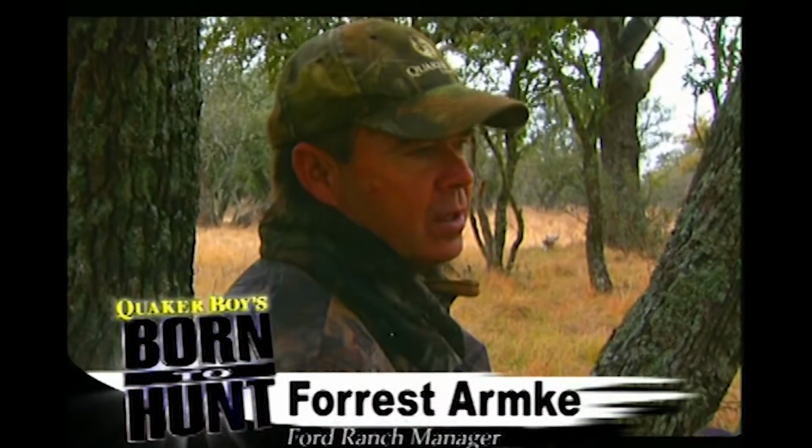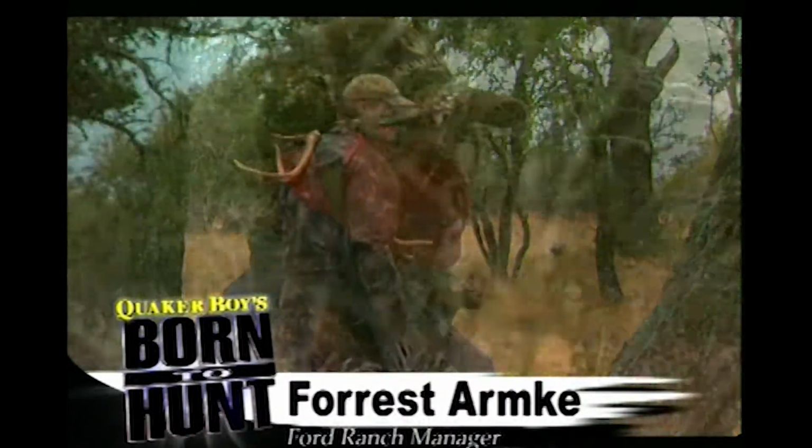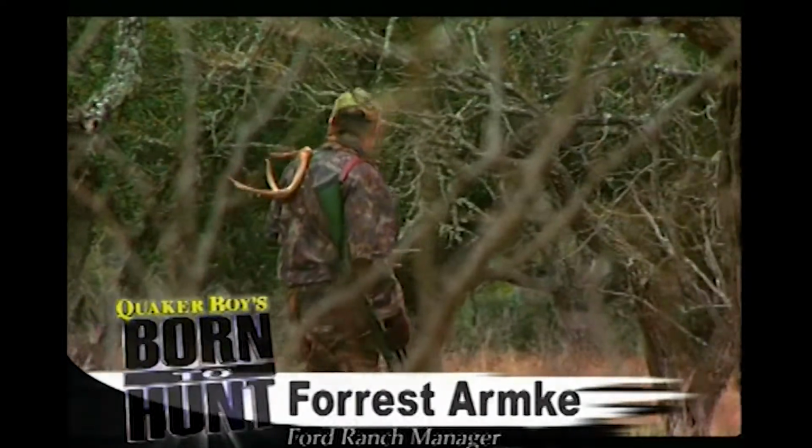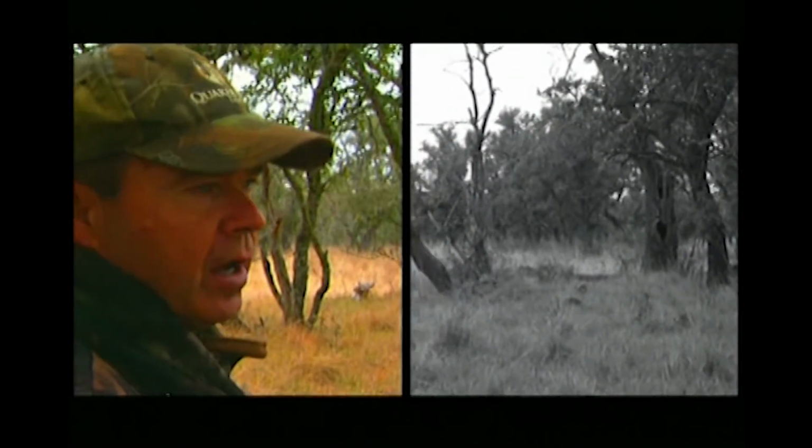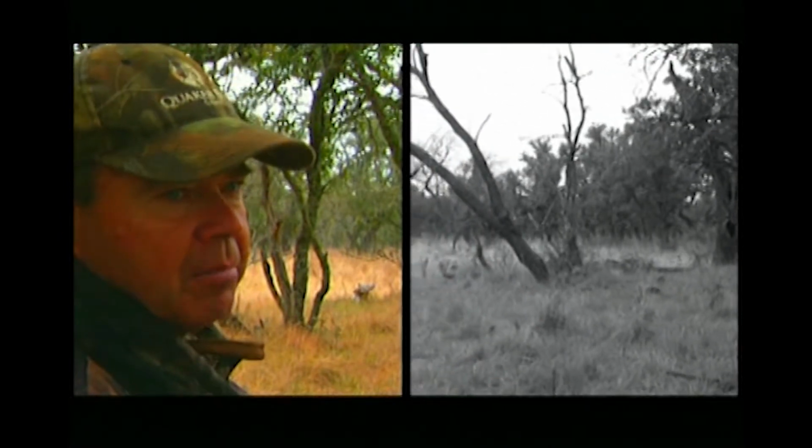We've walked across the wind with the wind on our right cheek. We've chosen this thicket to sit in because we've got a 360-degree view. The wind is coming over my right shoulder, blowing across here. We're in a good area between their feeding ground and the bedding ground.